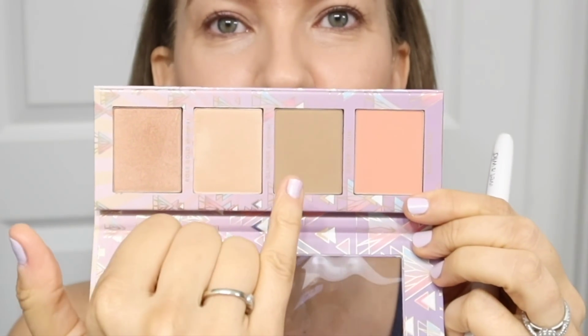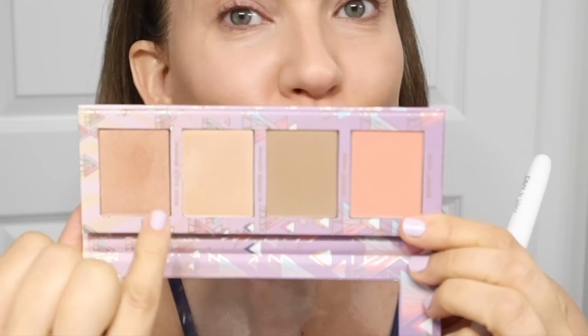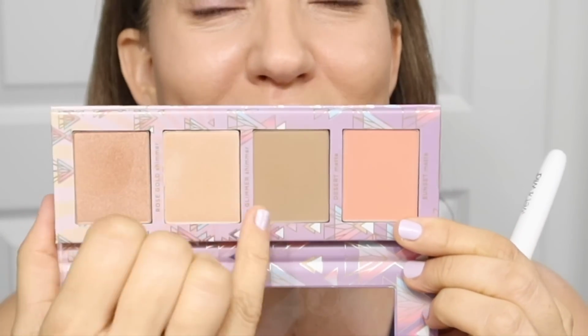This is by Pacifica. This is a blush, bronzer, and a highlighting palette. And these, I haven't tried them on yet. I've just, of course, swatched them. But you could even use this as your whole eyeshadow palette. So let's just try a little of this bronzer and see how this looks.